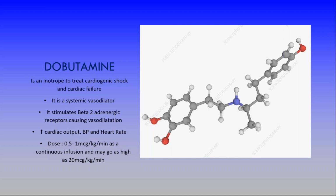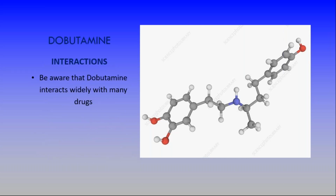The dose is 0.5 to 1 millimole per kilogram per minute, and it's given as a continuous infusion, and you can go to 20 mics per kilogram per minute. Not in cardiacs, but in septic shock, by the time we get to about 12.5 to 15 mics per minute, we would consider adding adrenaline.